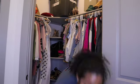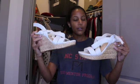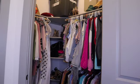Next. These are kind of sentimental and I've been holding on to them, but it's like, Jasmine, you literally don't even wear them. These are Jessica Simpson wedges with the burlap. I don't even know if this is called burlap, whatever. Burlap heel, and they are a size 8.5. But I actually wore these for my high school graduation, so that's why I was like, maybe I should keep them. But no, I literally need to give them away.